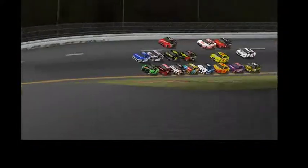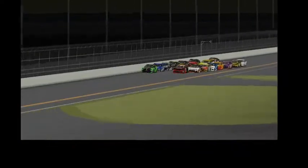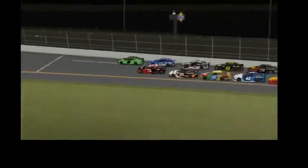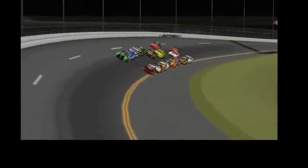Chase's only career win coming at the dual race last year in 2017. He won the first dual race, and that is pretty much his only career win, even though it does not count as that is an exhibition race. But still, nonetheless, he was able to take that win. Still has not yet at all this season.